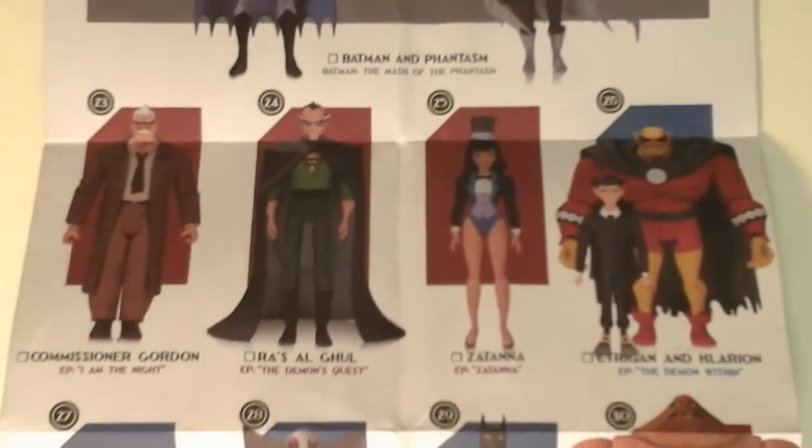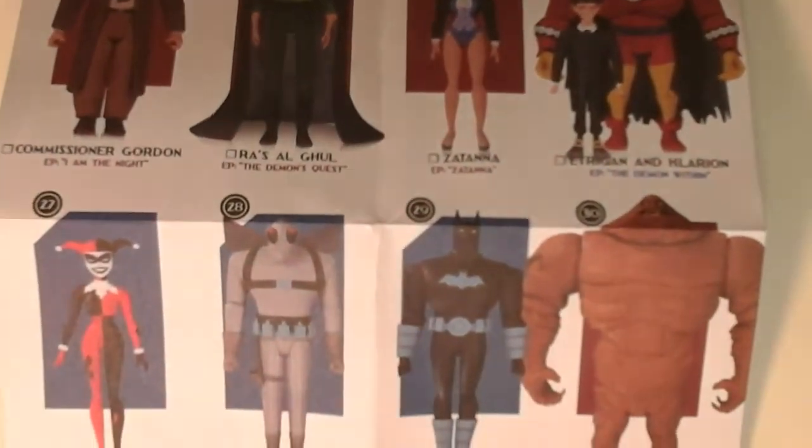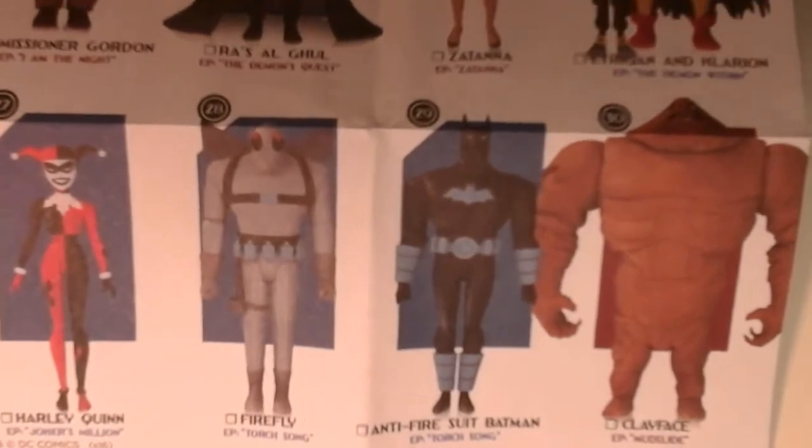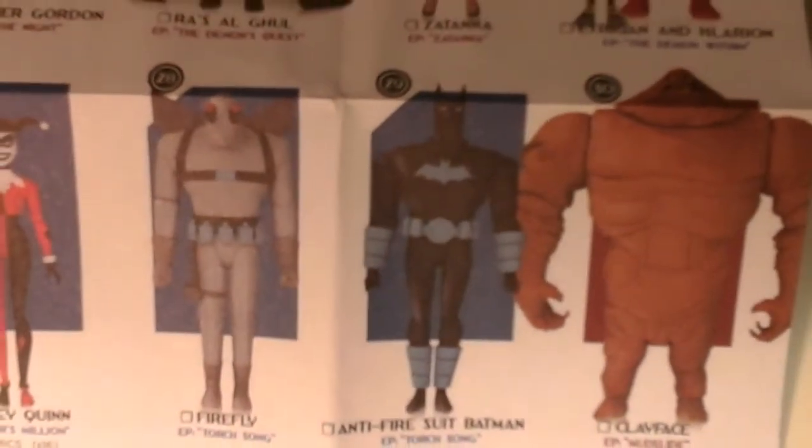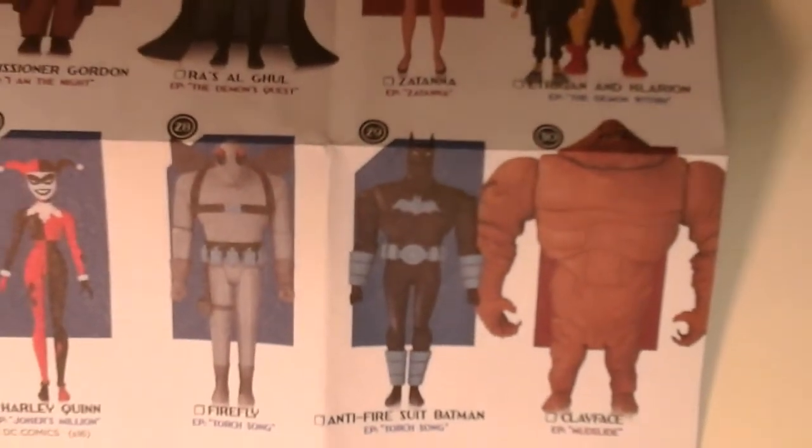Didn't Billy Zane do the voice of the demon or something? I don't know. I can't remember. And then Harley Quinn. Who's that? Firefly. Oh, that's awesome. And then we have, what is that? Anti-fire suit Batman and Clayface. I didn't even know a Clayface was coming out. So that is so cool.